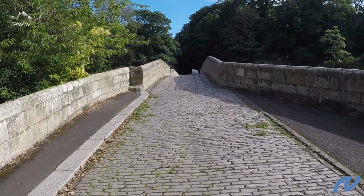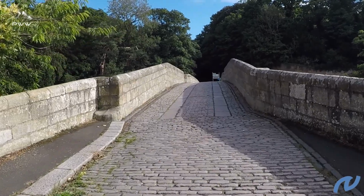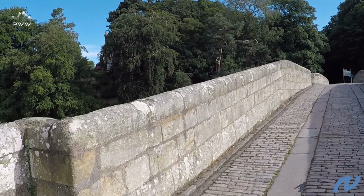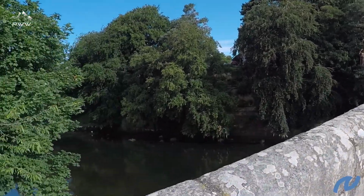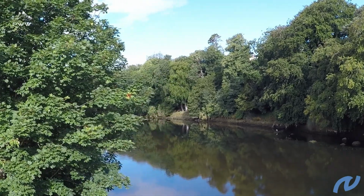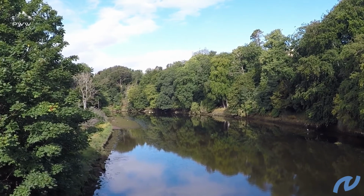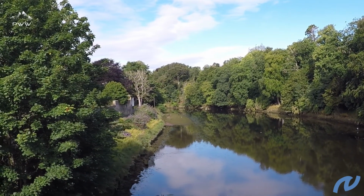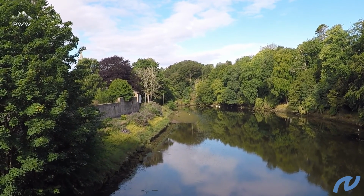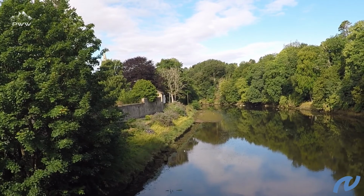We're going to be heading up here and heading over the Aln River. And this is the start of stage 2 of the walk. Not a bad backdrop for stage 1, and then going into stage 2.